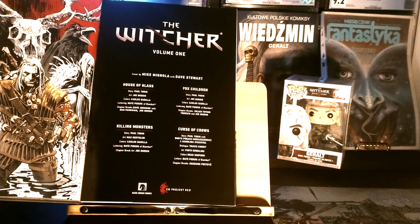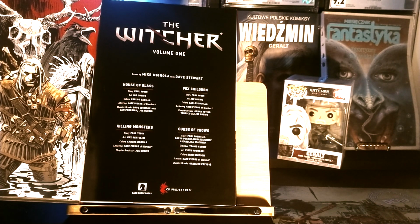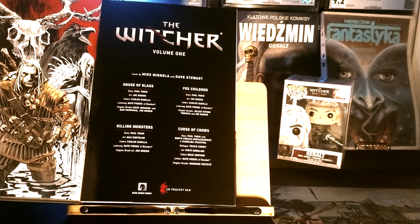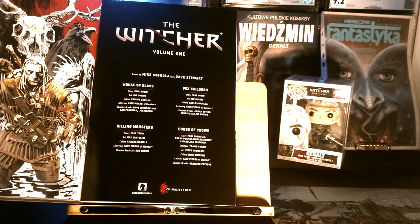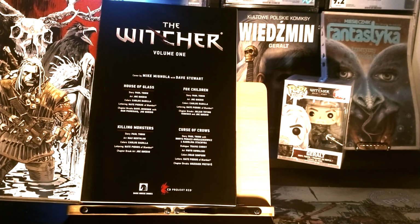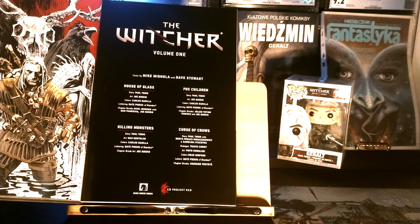I really can't decide which one was my favorite story because the art is different in each one of them, and I feel like the art for Curse of Crows and Killing Monsters got a lot better, whereas the art by Joe Carrillo doesn't really hit with me, but it still worked, I believe, for what they were trying to do. So that's why it looks like Hellboy, because the main cover is by Mike Mignola. So that's why it looks so much like Hellboy, now that we know that.